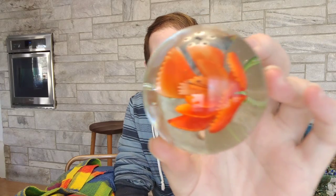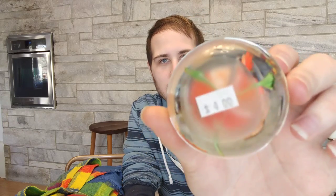So I was able to get a few things. I actually got this really cool paperweight here. It's this glass paperweight with the orange flower inside of it. These do really well. They sell for about $20 usually, one like this. It just depends on the maker, and how much intricacy is in the design itself, like if it's a millefiori or Murano, but this was $4. So, you know, it's a decent price.